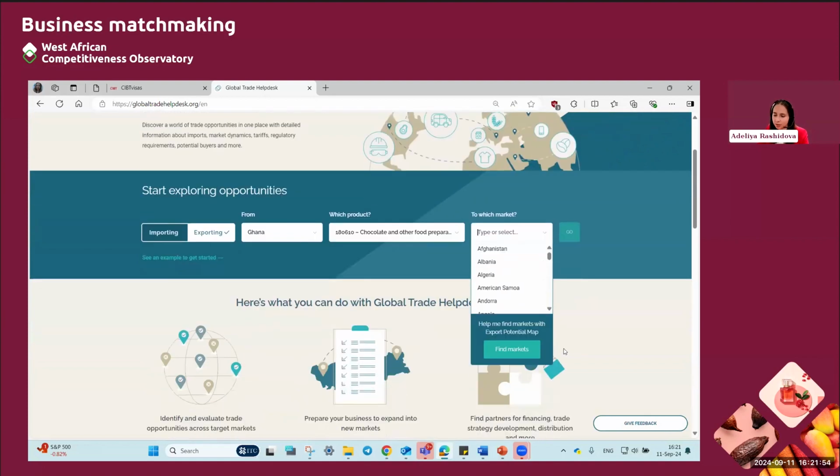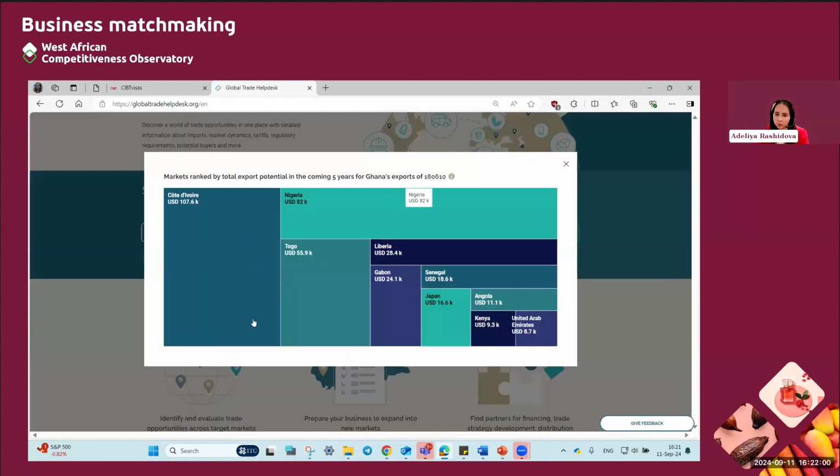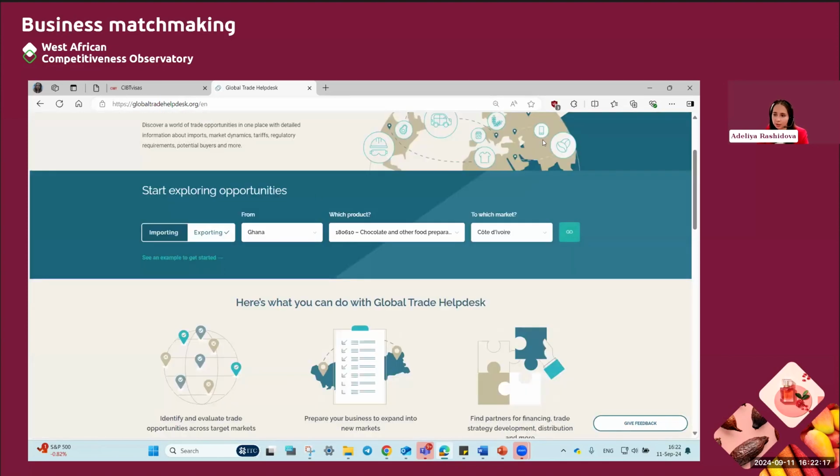And to select the market, we can click here on Find Markets. And it will show us Côte d'Ivoire has the biggest export potential of 107,000, followed by Nigeria with 82, Togo, Liberia, Gabon, Senegal, Japan, Angola, Kenya, and UAE. So the biggest one here is Côte d'Ivoire. Let's click here and click on Go.